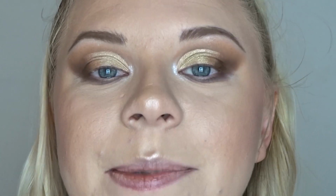Right, so now I have completed the eye look. I'm really happy with this. It's actually one of the best glam looks I've done in a while. I really love it. So I'm actually going to now hop off camera, do my lashes, mascara and lips, and then we'll come back and I can share with you my final thoughts.